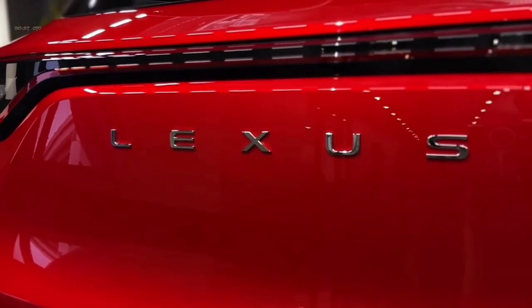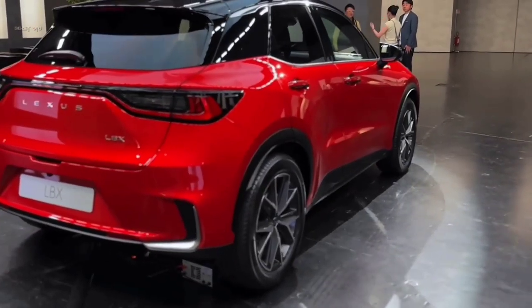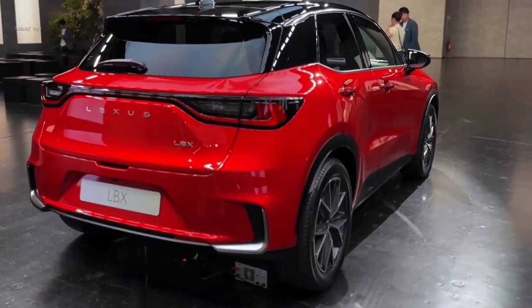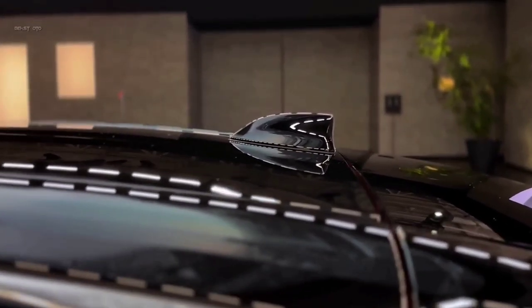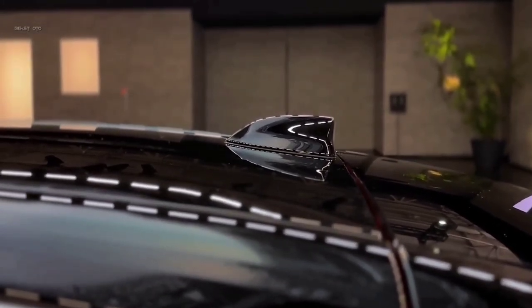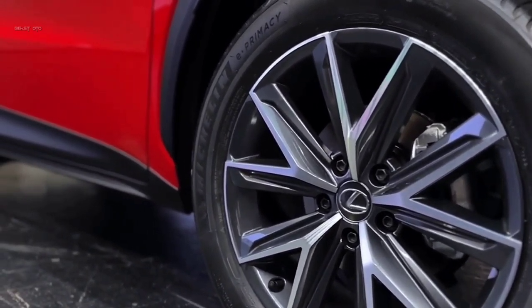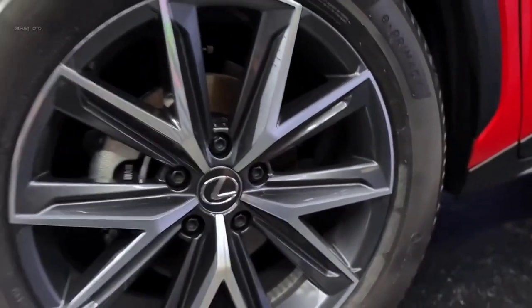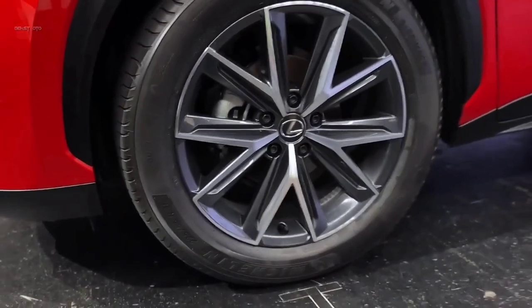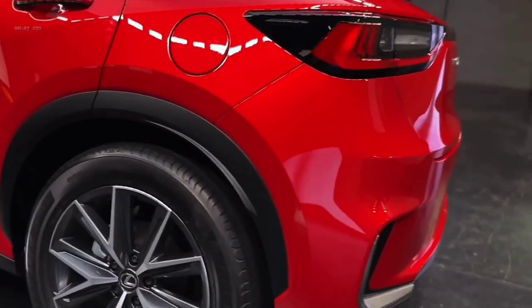Lexus has unveiled the new LBX, its smallest offering, which will be offered exclusively with a hybrid powertrain. The LBX moniker, derived from Lexus Breakthrough Crossover, highlights the model's significance for the European market, where it was developed. While Lexus calls it a compact SUV, the LBX's footprint clearly places it in the subcompact B-SUV segment, in direct competition with the DS3 Stellantis crossover.